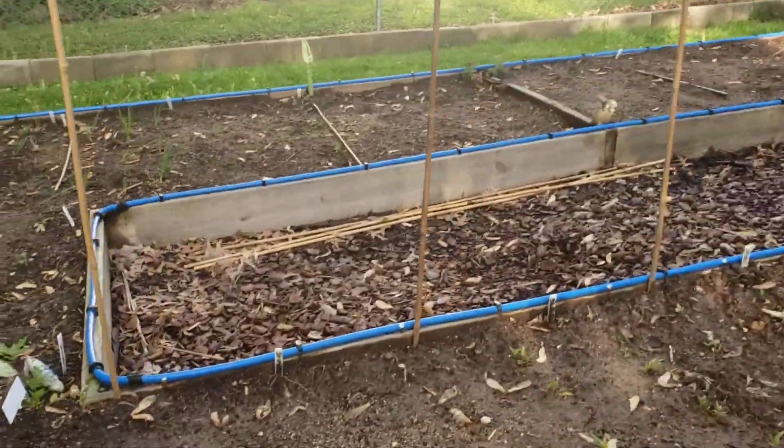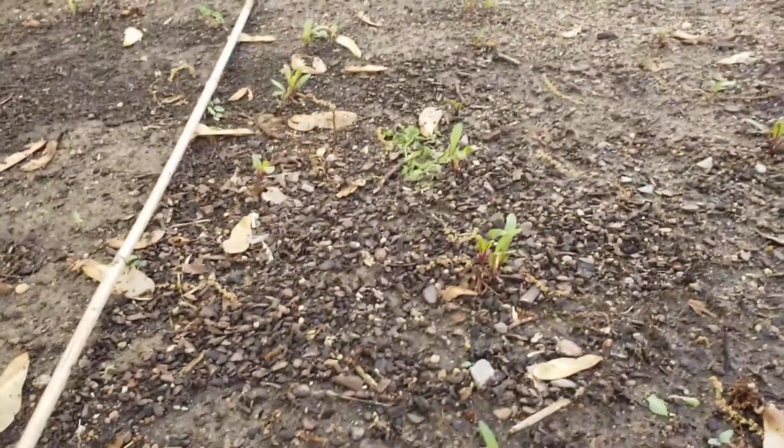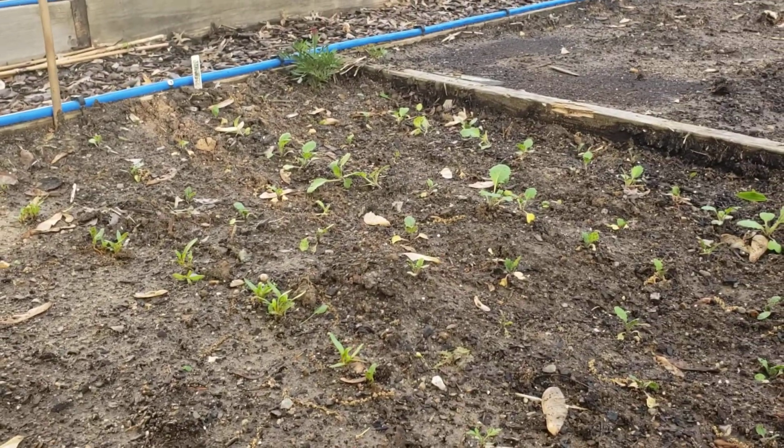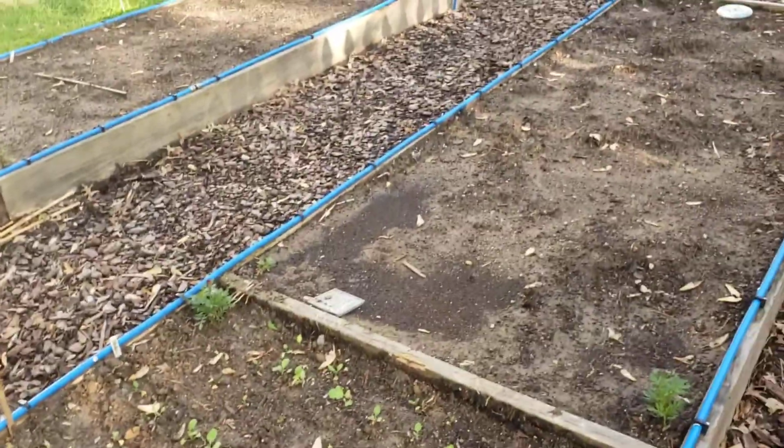And then my beets are doing really well. I probably need to come in here and thin them out. Those are red beets, and then I have golden beets in this row. And then down there are my radishes. So that's all doing good.